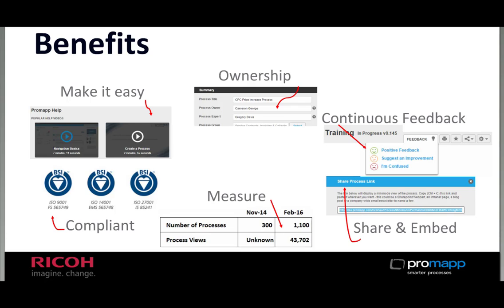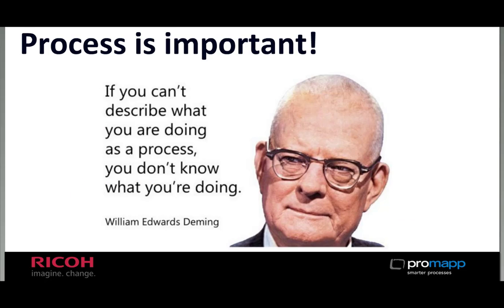And that in turn, when we feed that back to different teams, it has created a very compelling case for them to keep the processes current when they see that those processes are being used by different people. But my final note on that is that it doesn't have to be perfect, as processes, by their very nature, keep on changing and keep on improving.